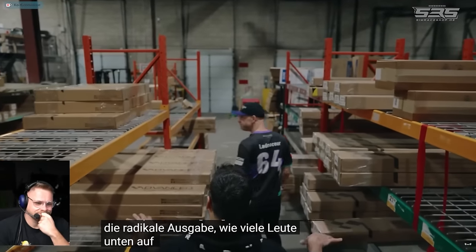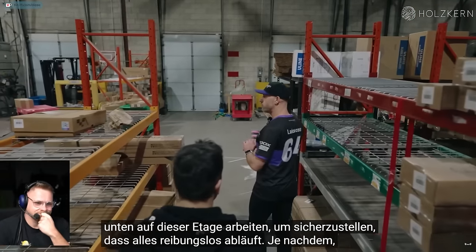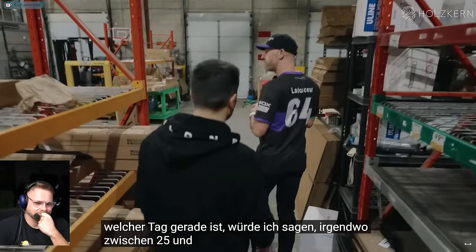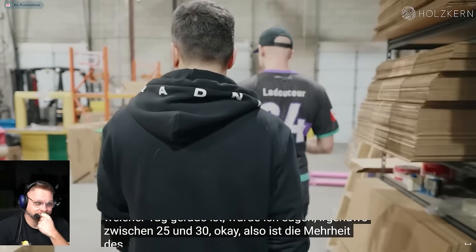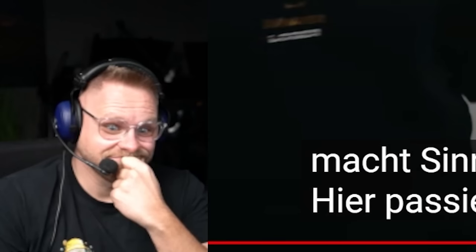How many people are working down on this floor to make sure that this runs smoothly? Depending on what day it is, I would say anywhere between 25 and 30. Okay, so the majority of the staff is down here. Obviously, it makes sense. Yeah. This is such a large space. This is where the magic happens.